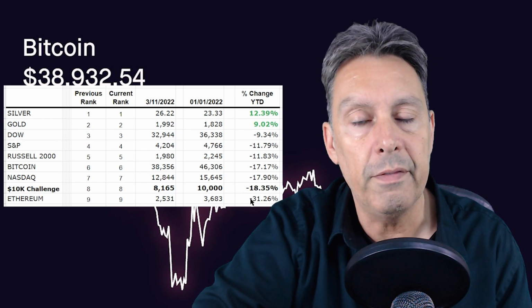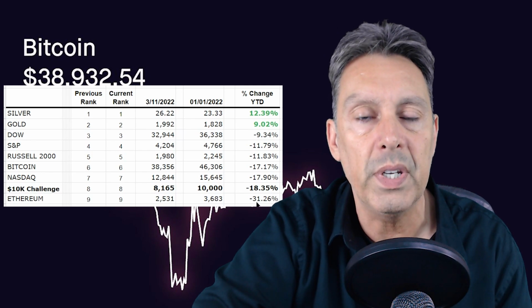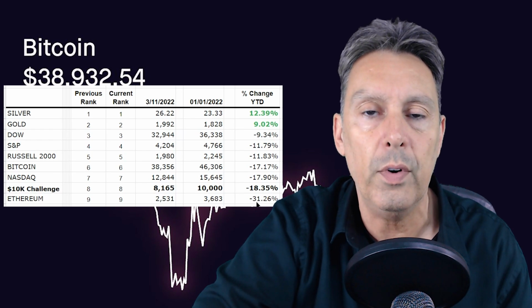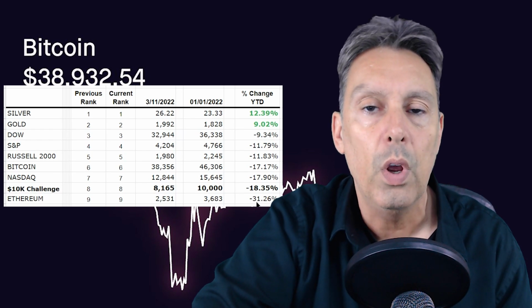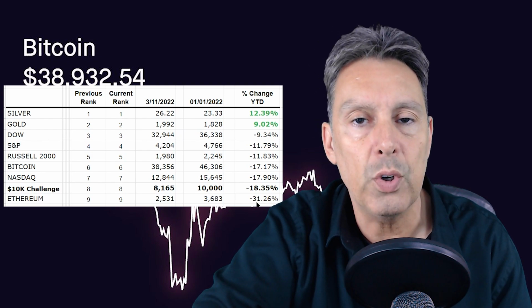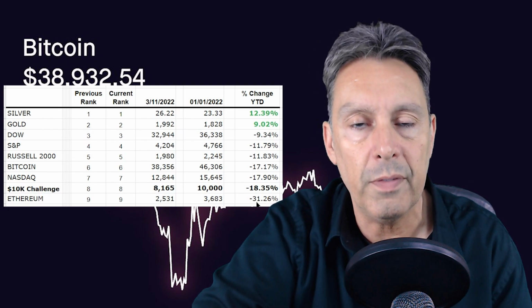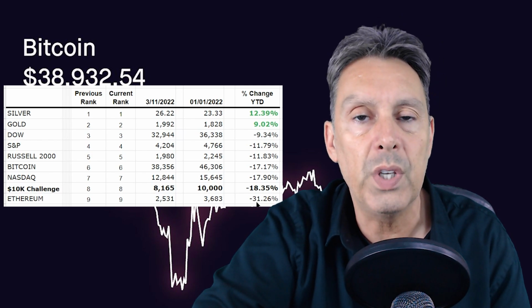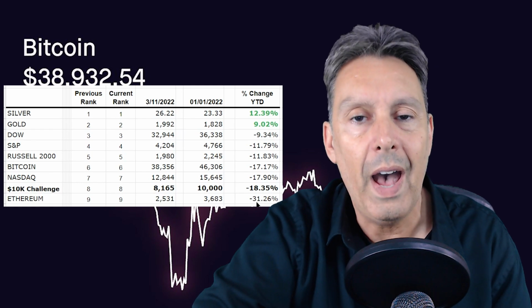Ethereum is having a very difficult year. It's down 31%. And these are not from their recent highs. These are just from January 1st. So all of these are actually down more than this from their November highs. This is just measured because we started this competition on the 1st of January, which was really the 3rd of January, the first trading day. We're measuring ourselves against all of what these were on that day.